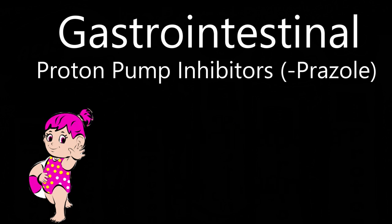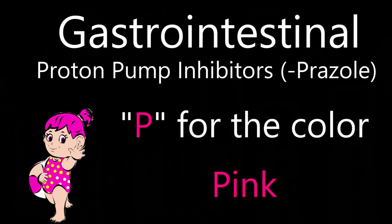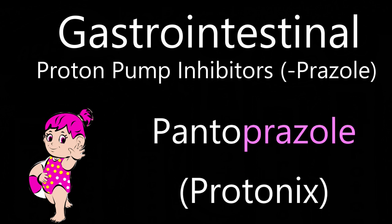The next one starts with a P, Pantoprazole. Again, the visualization: her hair is pink, her bathing suit is pink, and Pantoprazole is also blocking the proton pumps from going into the pool. So again, proton pump inhibitors end in prazole, and the proton pump inhibitor blocks the pump that induces protons into the stomach, therefore making it less acidic.